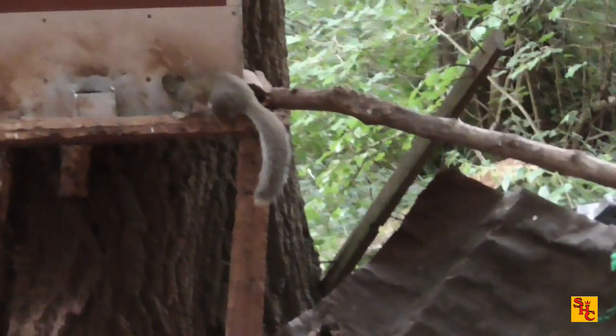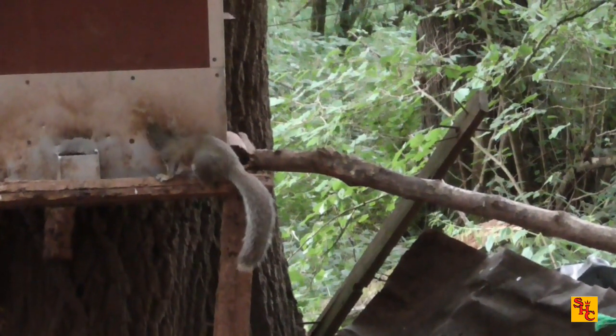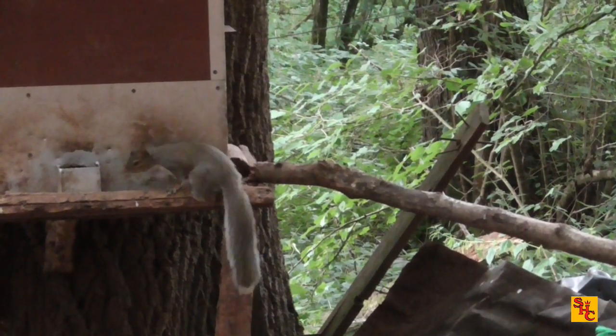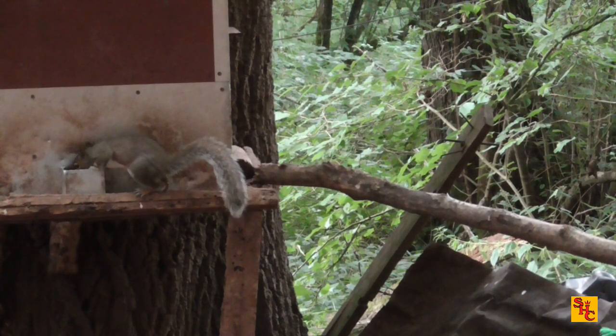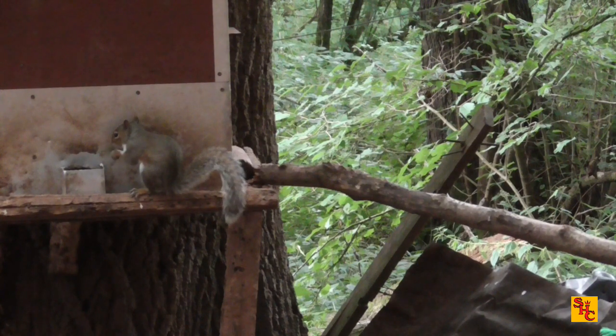Up for a feed. You can smell the other ones. Quick look about. They seem to know when there's another squirrel nearby, long before you do. That'll do. Straight into a feeding pattern. Side on shot.